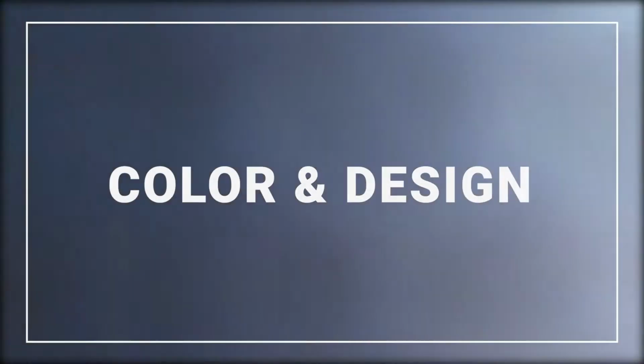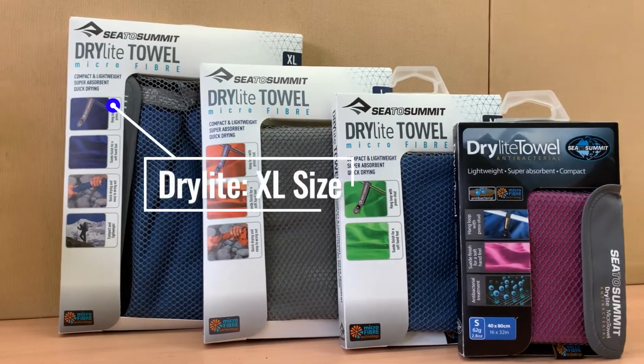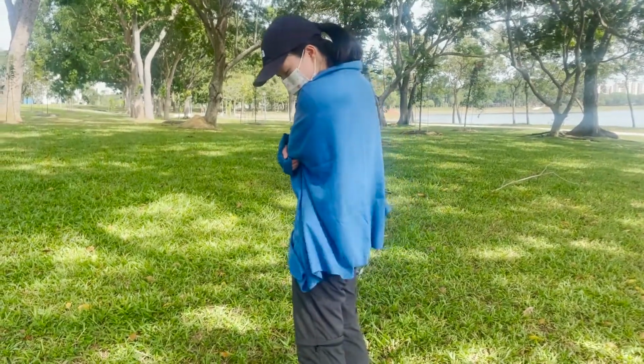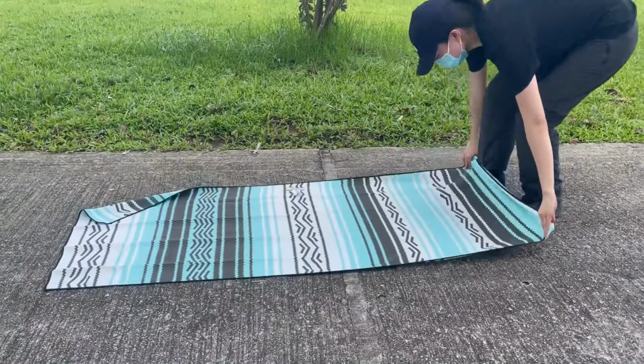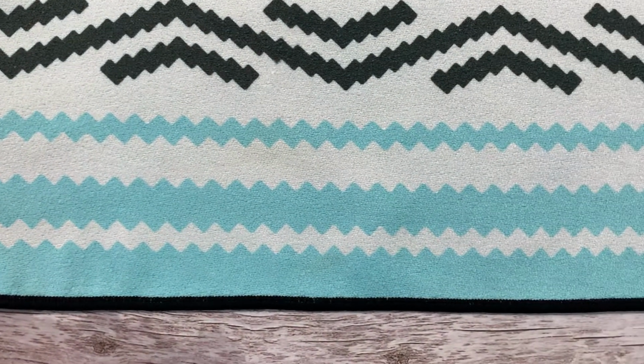Having different colored towels can be important when you need multiple towels for multiple purposes. For example, if you like extra large shower towels to dry off with, which might be the same size as your beach towel, you might not want to get that mixed up with a towel that you put on the ground or at the beach. For pure aesthetics, you can look at the design of the towel as well.